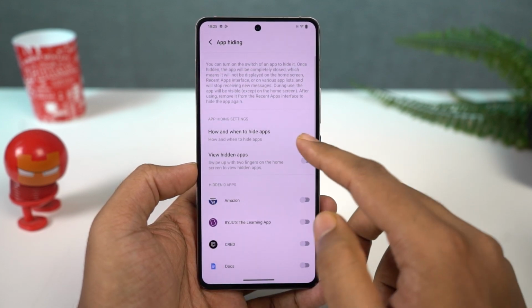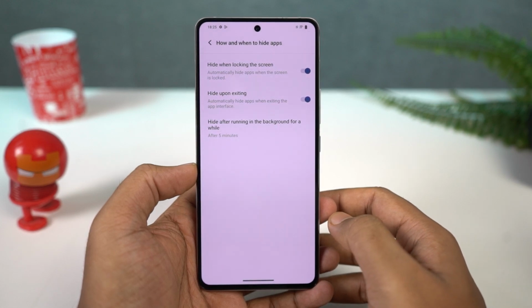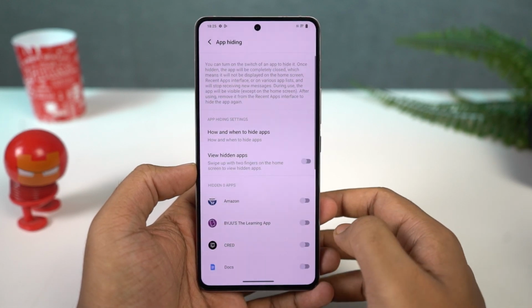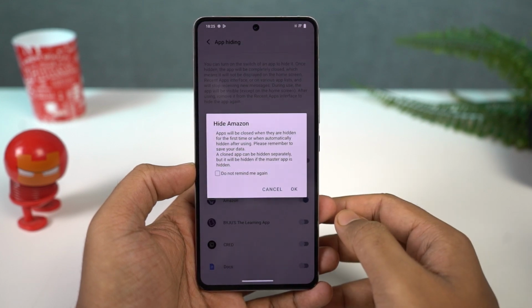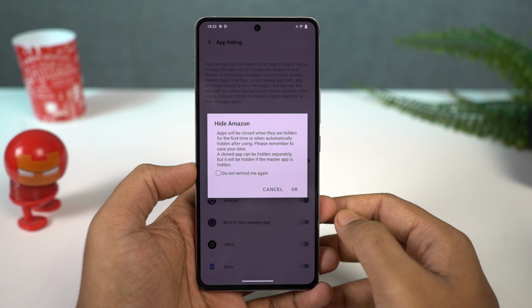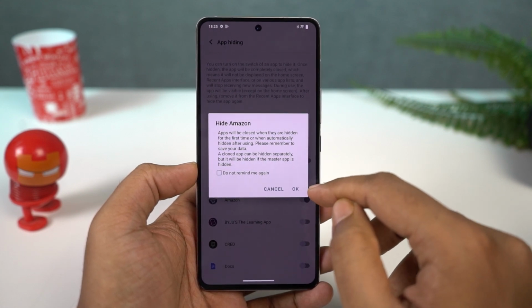Do note that once you have selected these applications, they will stop running in the background. So if you hide applications like WhatsApp, they won't be receiving messages continuously in the background. Whenever you open them, they'll get the messages. Next, make sure you enable this particular toggle, View Hidden Apps, to check out your hidden applications.